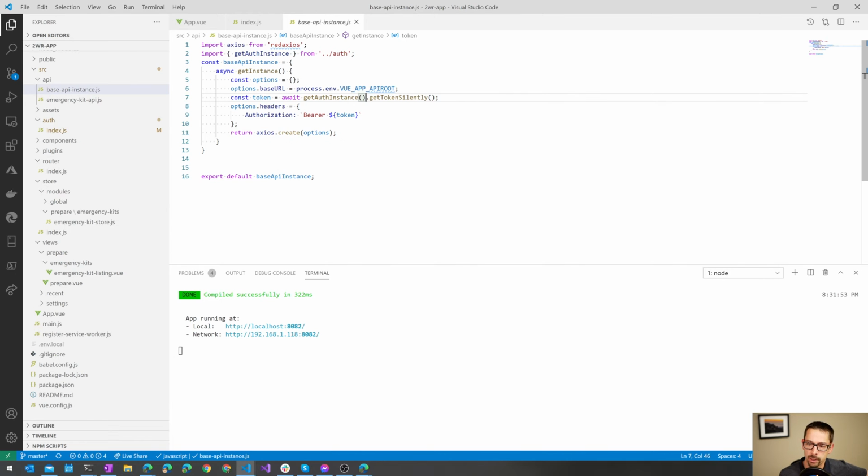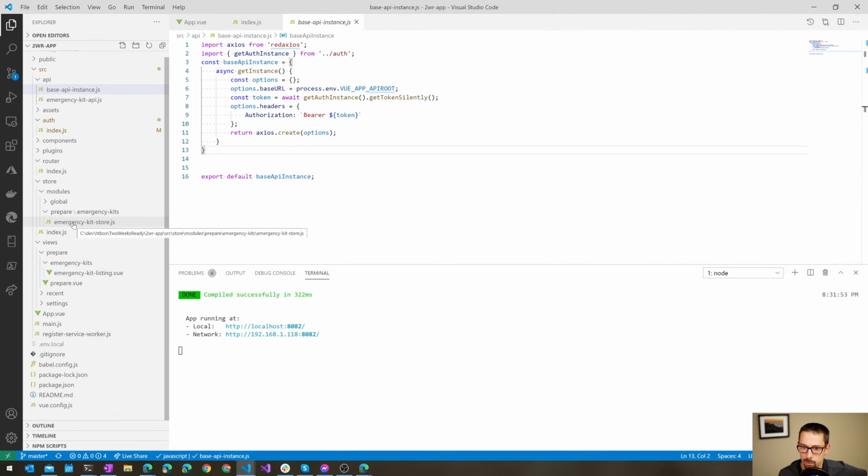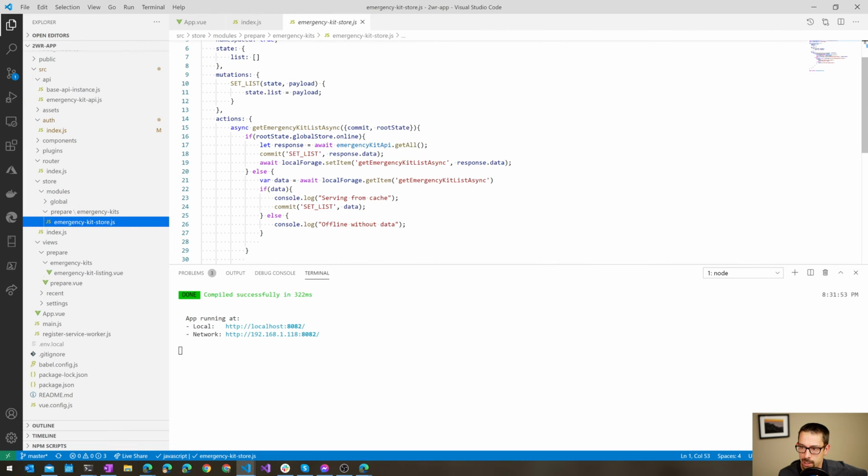Otherwise, if it's about to expire or is expired, it will actually go out and use a refresh token it has to go and request a new token for you silently in the background without prompting the user to have to go and log back in. If that doesn't work, then it will send the user to go log in. But we're just grabbing that token and then setting that as a bearer token for anything that we send out to the API. But I'm extremely confused why that URL is incorrect.